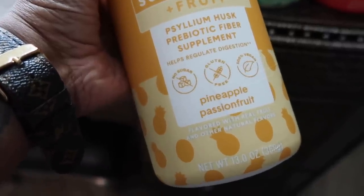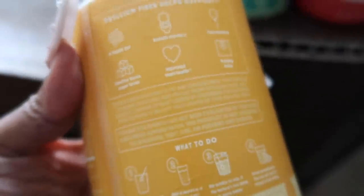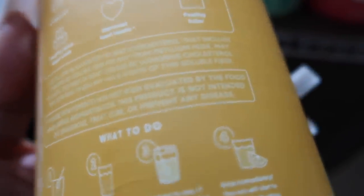These are gluten-free. They're 100% vegan. There is no sugar added. So this is everything they claim to do right here. Okay, you'll have a happy gut, smooth move, less bloating, healthy blood sugar level, improves heart health, and it stops you from feeling bloated.